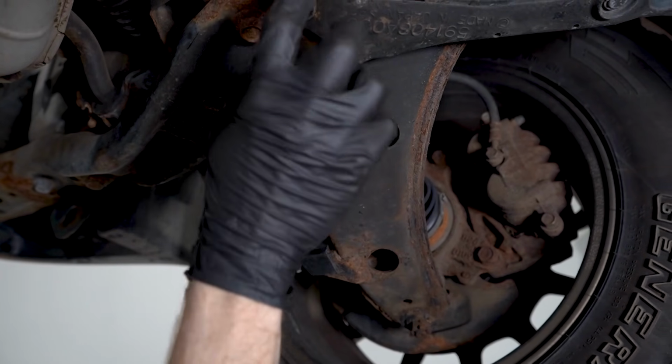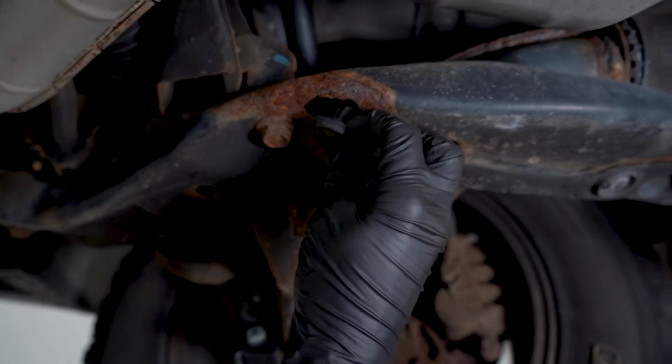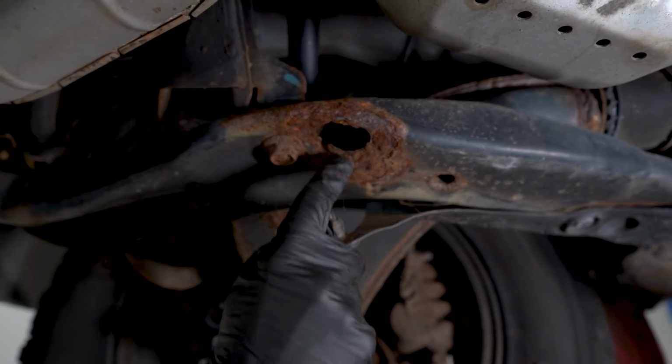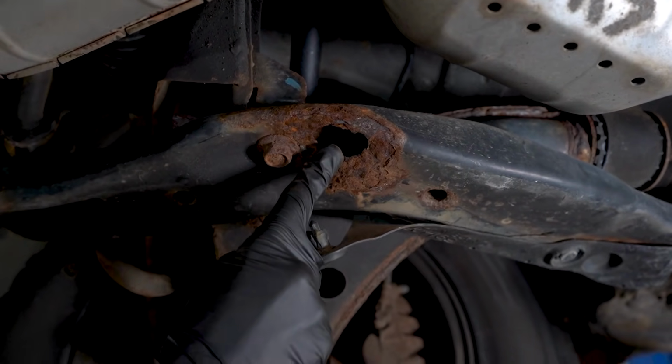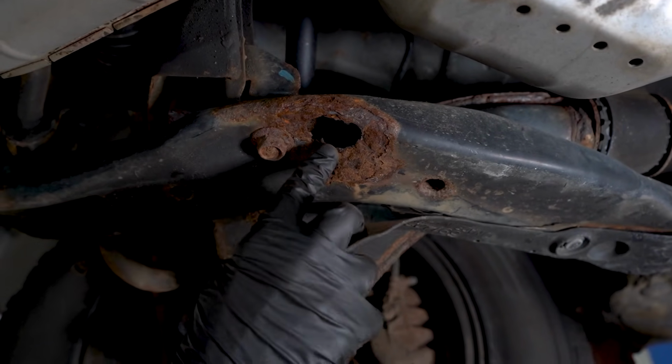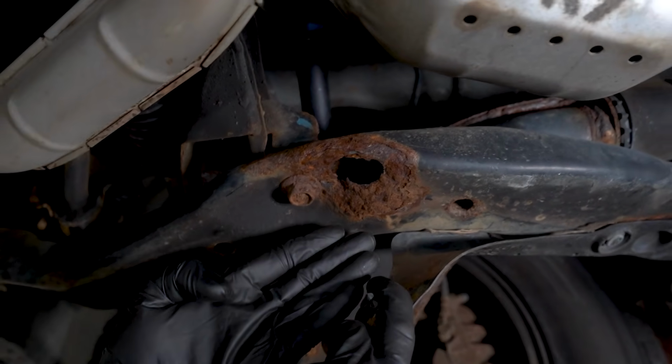But things that you want to pay attention to might be something that looks a little bit more like this. This right here is a rot hole. This is very bad. Obviously, I can pretty much press this right through with my finger. So that's something that you want to take care of. This is super unsafe for driving down the road.